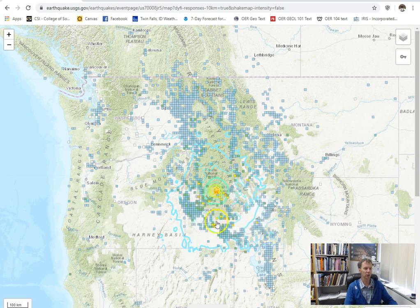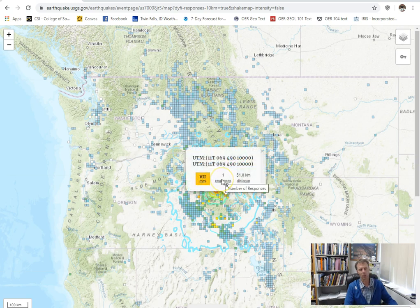As the colors increase in intensity to yellows, greens, and then into oranges, the intensity is getting a little more severe. You can see this is based on one response, so it's a little bit skewed data, but this is up to intensity level 7. Based on what this person said they felt in the earthquake, and realizing that human responses would be somewhat subjective, the shaking level was up to about a 7 there.